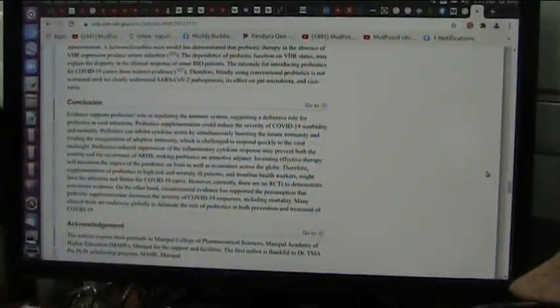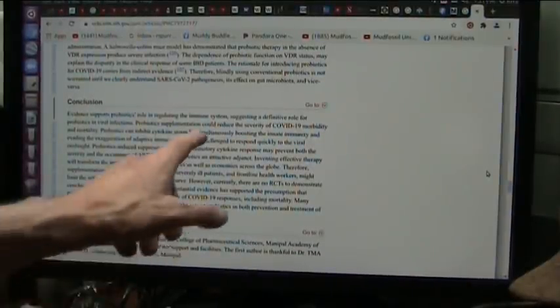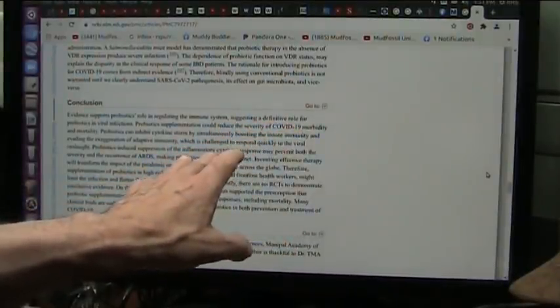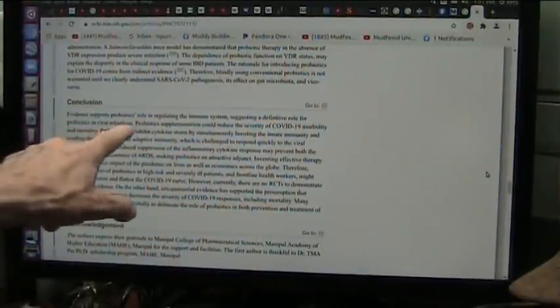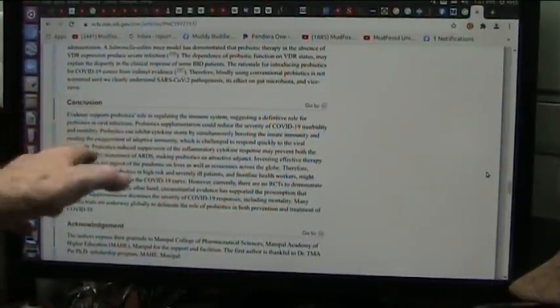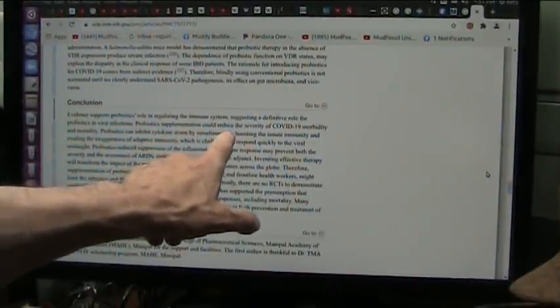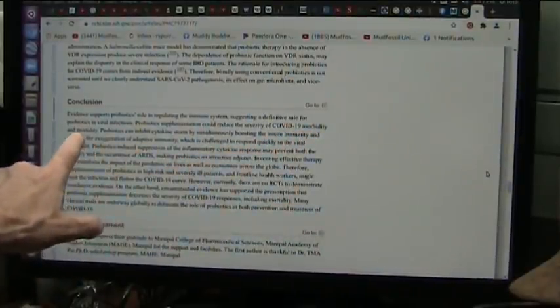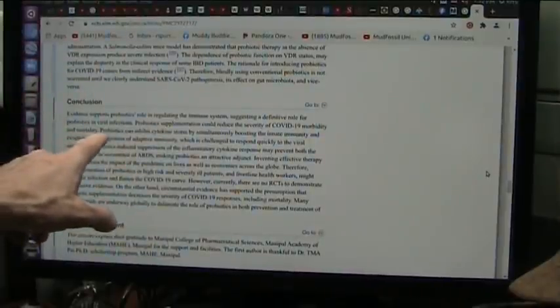Evidence supports probiotics' role in regulating the immune system, which keeps you immune, suggesting a definitive role. Definitive means unquestionable, absolutely certain role for probiotics in viral infections. And this is a virus. Probiotic supplementation could reduce the severity of COVID-19, morbidity, and mortality. That's pretty serious. If it could reduce it, that's not bad.